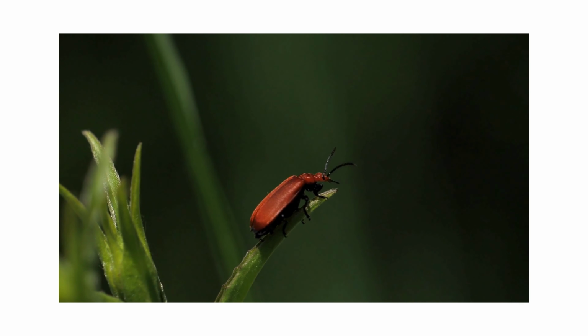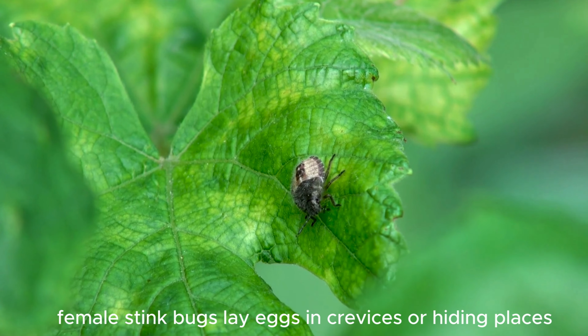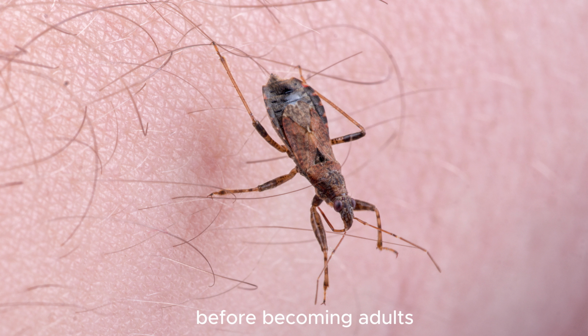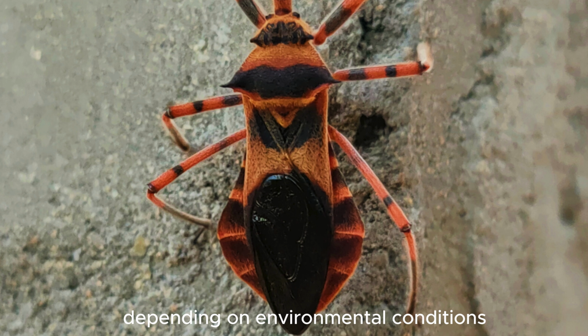Life cycle of kissing bugs. Eggs. Female kissing bugs lay eggs in crevices or hiding places. The eggs will hatch after about 1–2 weeks. Larva and pupa. Kissing bugs go through 5 pupal stages before becoming adults, lasting from a few months to more than a year. Adult kissing bugs have a lifespan of 6 months to 2 years, depending on environmental conditions.